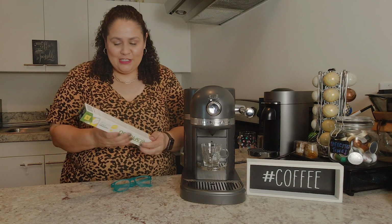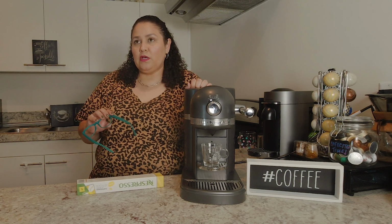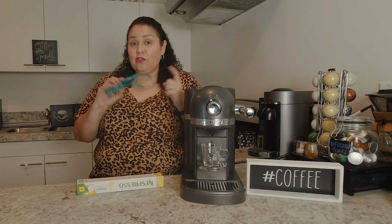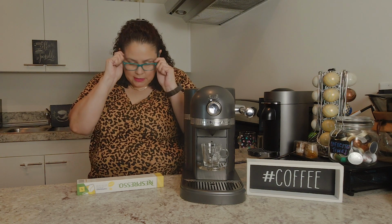So let's get into it. Let's see what this is about. I didn't try this one last year. I know it was released last year. I tried the Cafecito de Cuba and Puerto Rico, which I loved. But this one I didn't get to try, so I'm excited to try it this year.